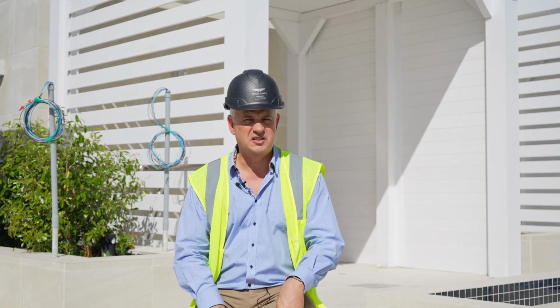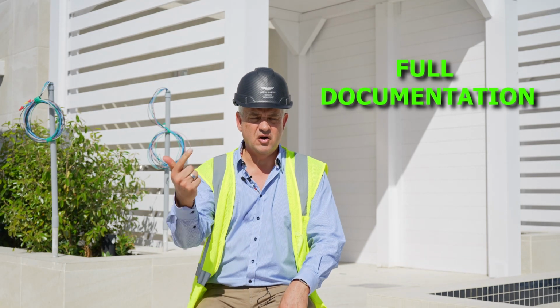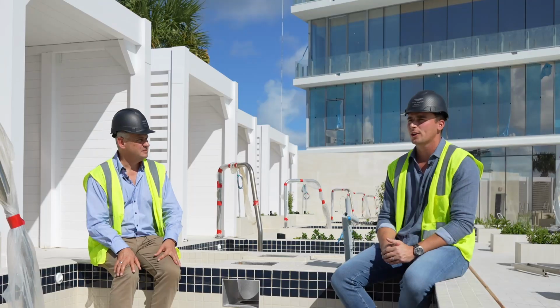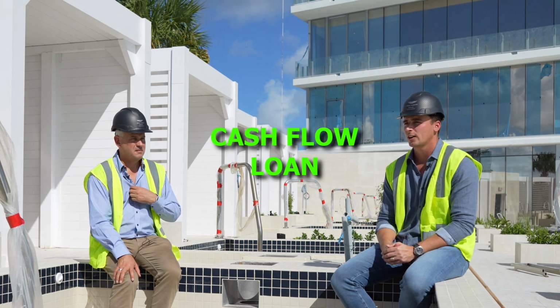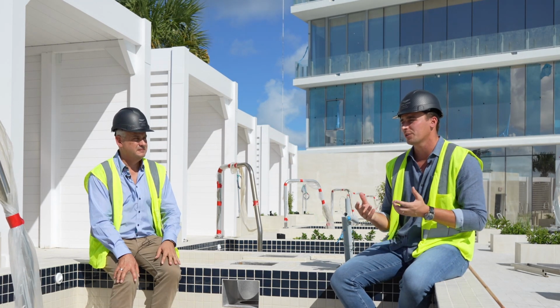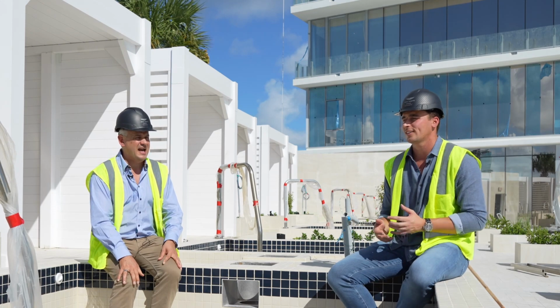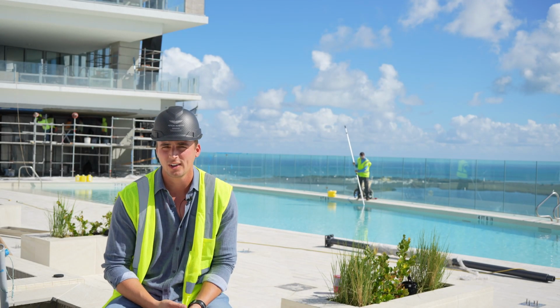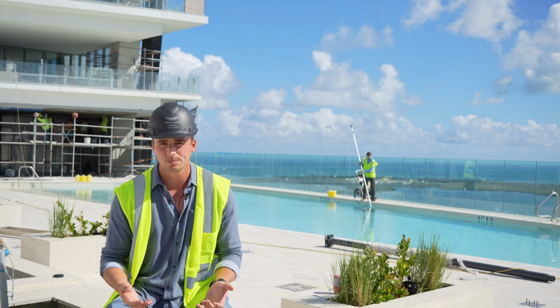You mentioned there was a third. So you've got full documentation, you've got asset depletion. What's the third option available to me? Yeah, it's what we consider a cash flow loan. In the US, you'll often hear the term DSCR, which stands for debt service coverage ratio. It's also known as a cash flow loan.